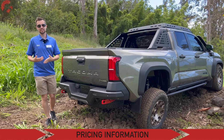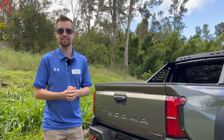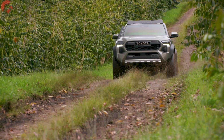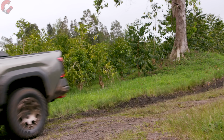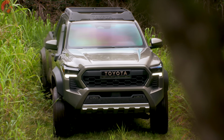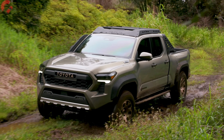Now, speaking of fully kitted out, you're probably wondering how much is this going to cost and when will it be available? We don't actually know how much it's gonna cost yet. This is just a first look video. Toyota will get that information out sooner when it becomes available, which is actually going to be early 2024. However, in our professional opinion, we're estimating a price that should be about $55-ish thousand.